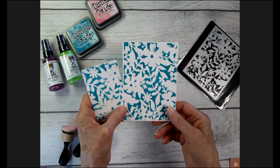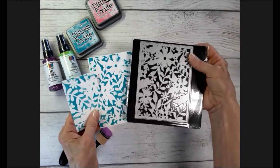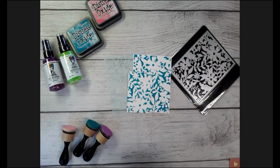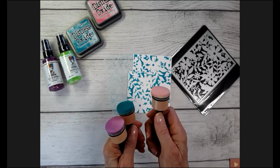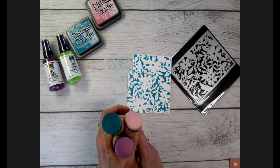I can easily cover that with something, so I'm not too concerned about it. But I'm taking that die and getting another use out of it and being able to create just whatever I want. Now for inking, we are selling the Ranger mini blending tools, which I really love. I've used them for quite some time since I used to work a lot with alcohol inks.